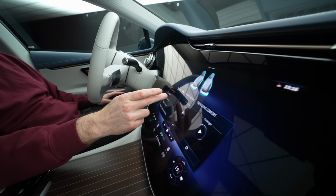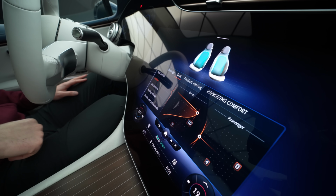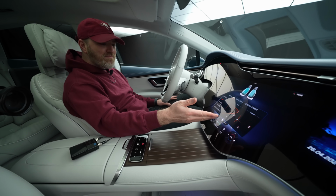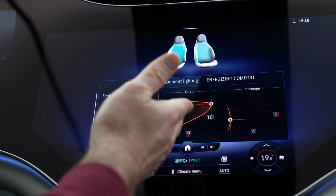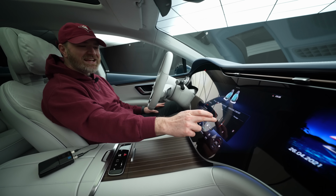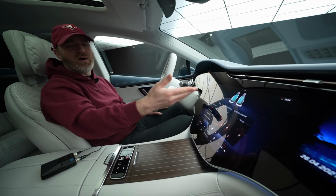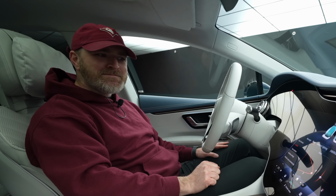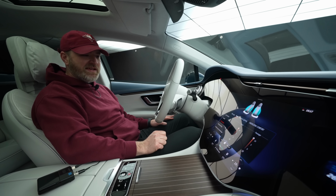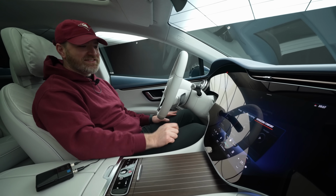Oh, seat kinetics, lumbar. Look at this. Get out of town. Look at this amount of control. Here comes the lumbar. Imagine coming up with this interface. It clicks with haptics as I move around and simply adjust the lumbar. Side bolsters, okay. Bolster me. Yes. They take the seats really seriously.